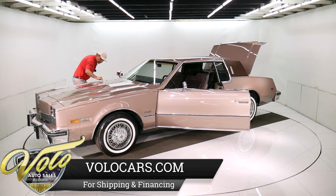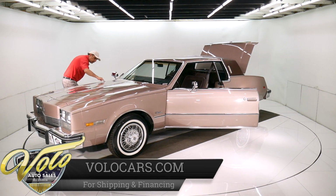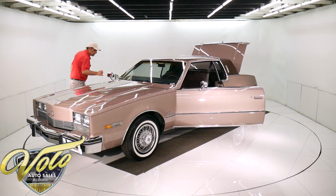I see a little dimple right here. I just caught it. A little dent. Little tiny dimple.